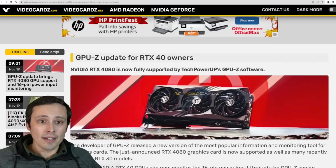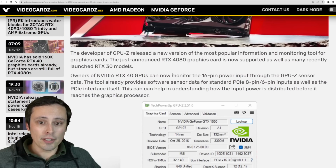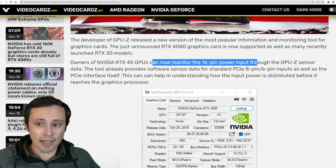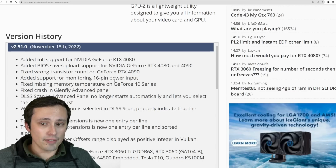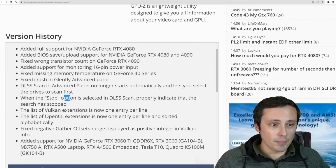Anyway, in other news, we're seeing GPU-Z being updated to better support the 4000 series. It looks like it can now monitor the 16-pin power input through the GPU-Z sensor data. And if you read the rest of the patch notes, it also just has better overall support for the 4080 and some other extensions and whatnot. There's the full version history update if you're interested.